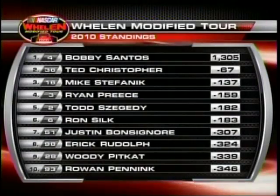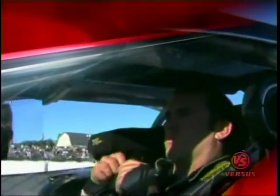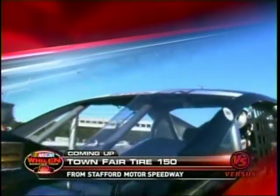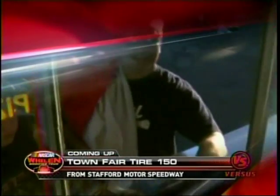Well, the men are strapped in, and one woman as well. Sit down and strap in yourself, because the men that live by the grace of God and 600 horsepower are about to do battle at Stafford in the Town Fair Tire 150. Right along with them, won't you? You're watching the NASCAR Wheel and Modified Tour on Versus.